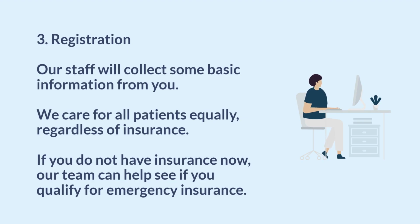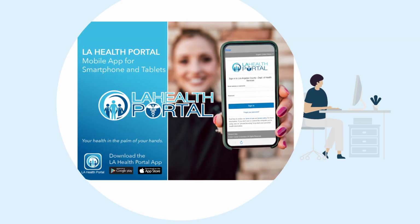Our registration staff will collect some basic information from you. It is important for you to know that we care for everyone equally, whether or not you have insurance. If you do not have insurance but are interested, our team can help see if you might qualify for emergency insurance. Be sure to ask about our patient portal, where you will be able to see all of the results from your visit right away.